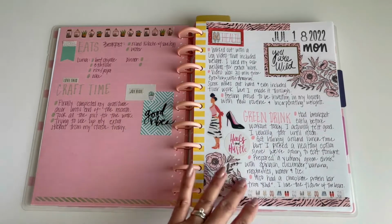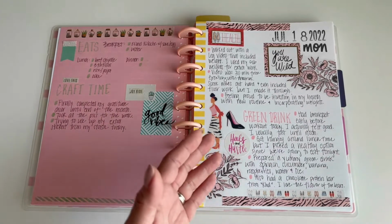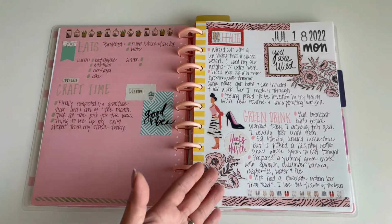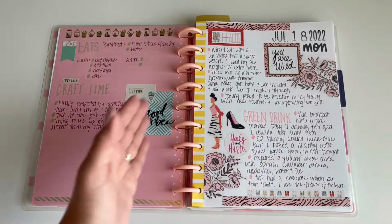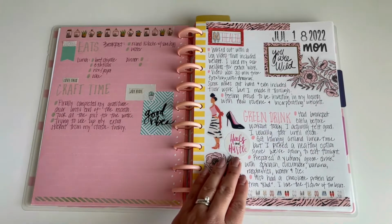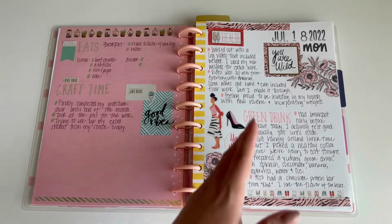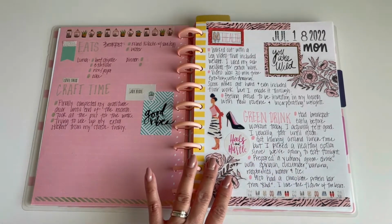And that's one of the reasons why this day I wrote about my green juice, because I know that this is a step that I was doing in this day, and I want to be able to come back and say, wow, I'm so glad that I did that. Or maybe this was part of a journey or a transformation that I started seeing in myself.